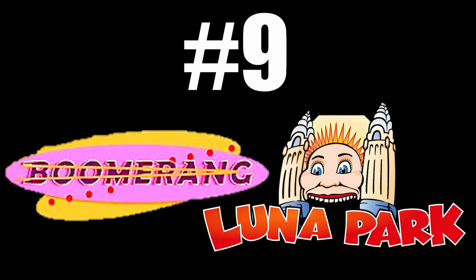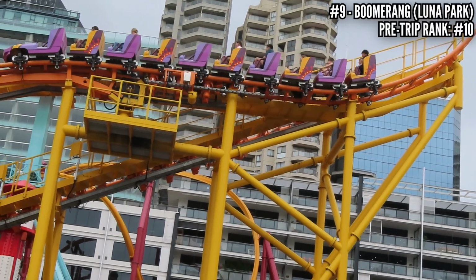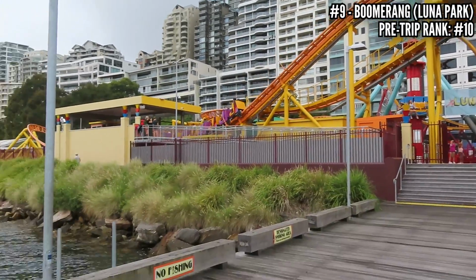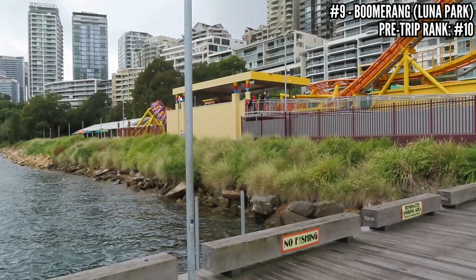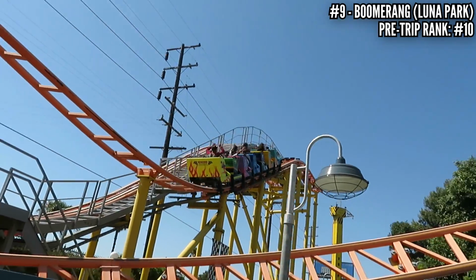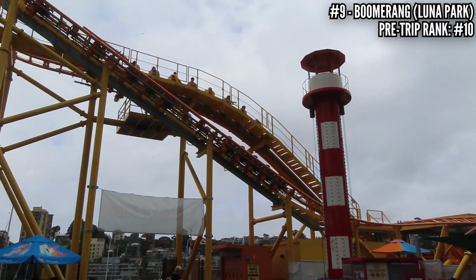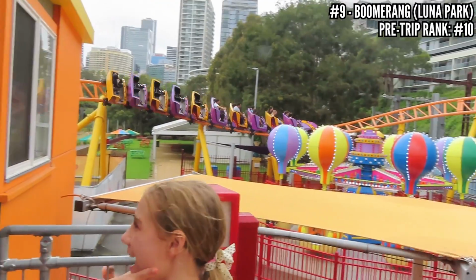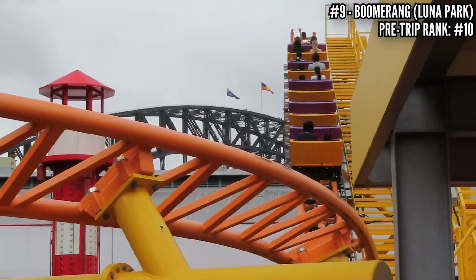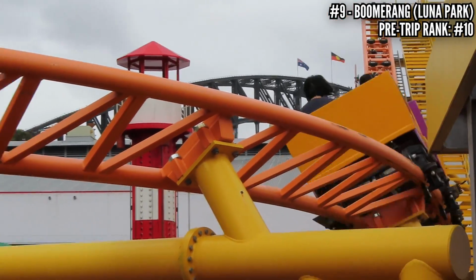Number 9, Boomerang at Luna Park. Moving up 1 spot from my pre-trip rankings. This is the one coaster I chose over Moto Coaster, and turns out I was right. This Gerstlauer family boomerang is the same one they have at Adventure City in Anaheim. This uses a chain to take you back and drop you down. Then it wraps around the footpaths below it, twisting and weaving around until it hits the second spike. This one having booster wheels, then it drops you down to do it all again.